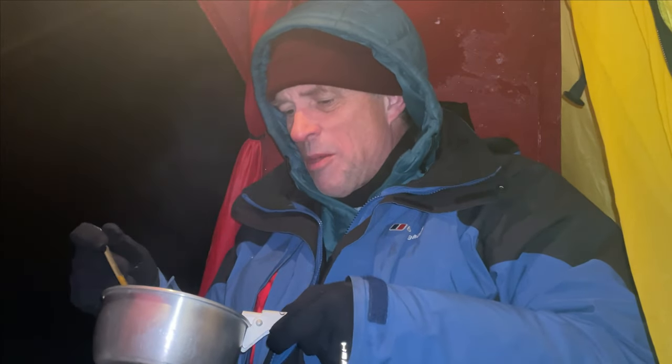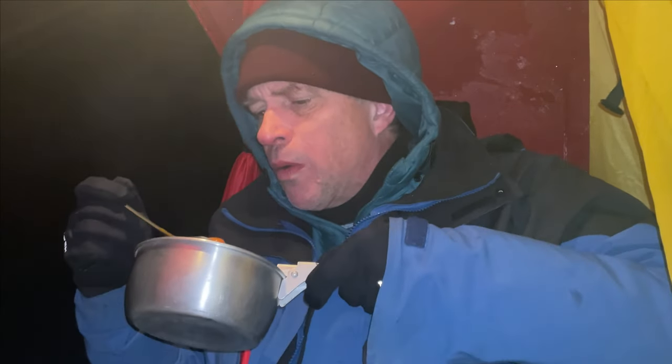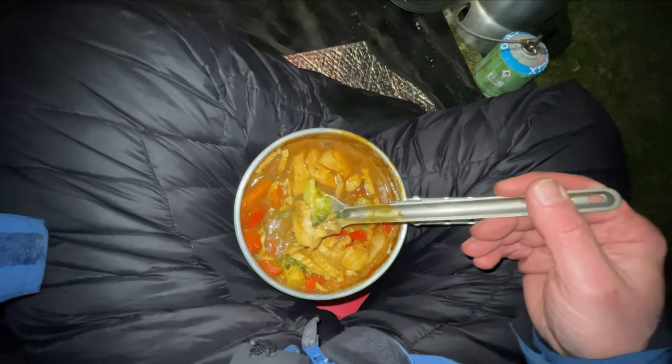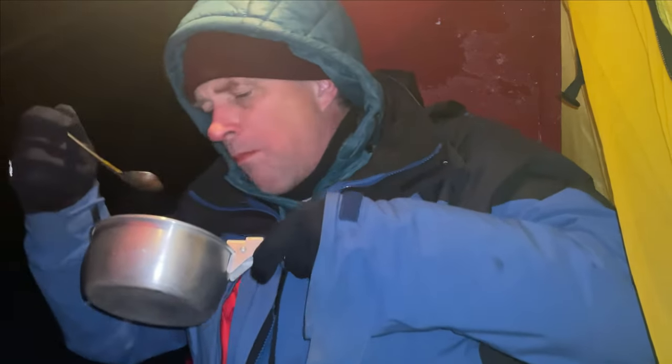This is one full pot of curry. Hot. Very hot. Actually, very nice. I wonder if the veg is cooked enough. Yeah, it is. Oh, that's good too. Broccoli can be funny. What's that like? The mushrooms have disintegrated. Oh, nice. Lovely. I need to open my beer as well.